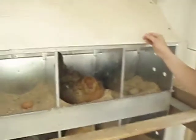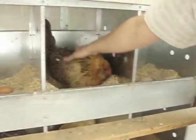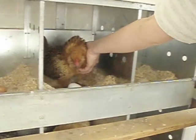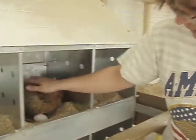This is another Easter egger. This is Goldie. And she's a little hot and bothered. She says, quit bugging me, I want to lay my egg. And she doesn't have any real eggs under her. That's a fake egg to encourage them laying.